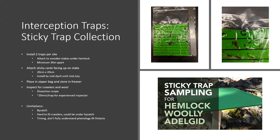These have HWA on it. It's long dead. These are from 2016 and have been in the freezer. So on here, you will see that the sticky trap itself, on the outside of the bag, has a grid drawn, and then a microscope is used to examine each area, and then somebody has circled, so there's little circles around all of the crawlers that they found, but it's a good way to show you just how small they are.